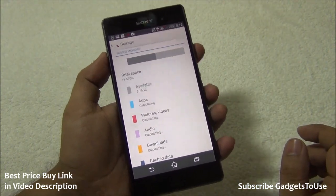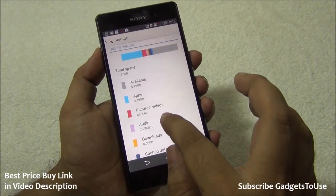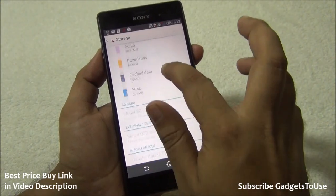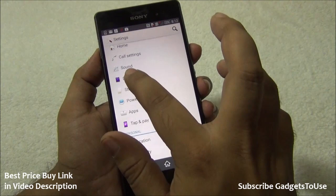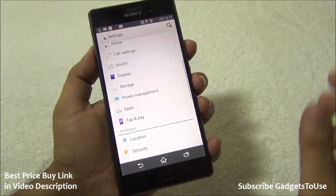Apart from this, let's take a look at the storage scenario. Here we have the storage information, and we have the 16GB model with us. This device will also come in a 32GB variant. On the 16GB model you will have approximately 11.57 GB available to the user, where you can install applications, store pictures, videos and other data. When it comes to SD card support, SD card is supported, but by default you cannot install applications on the SD card. This is something I would like to tell you.